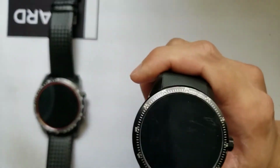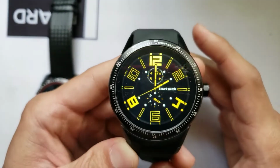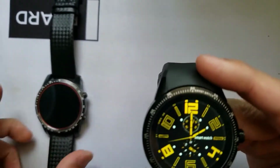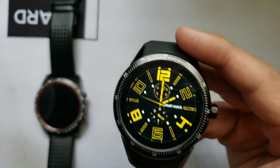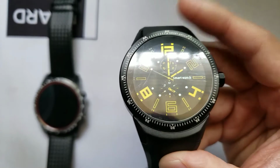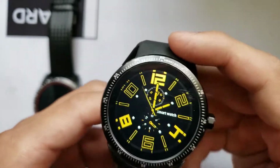And on the right, we have the CACGO K98H Android smartwatch. Both are 3G smartwatches and can operate entirely on their own. And this one goes anywhere from the mid 50s to $70, depending on the website and seller that you choose to get it from.